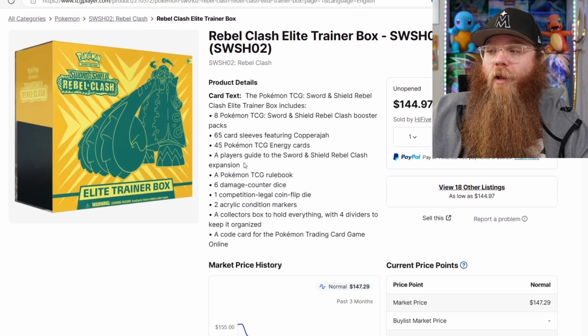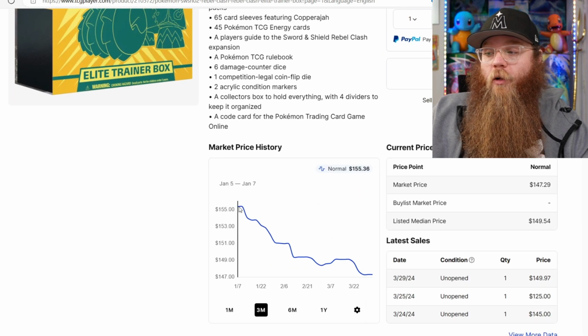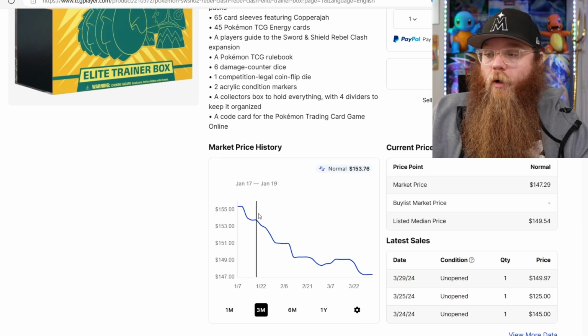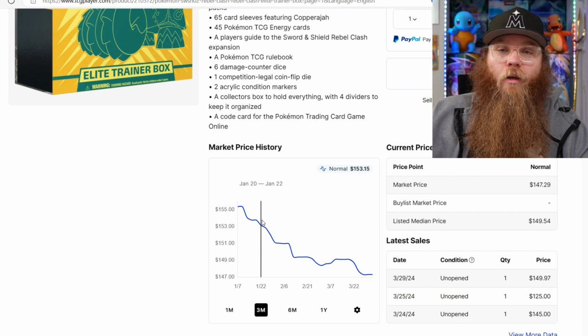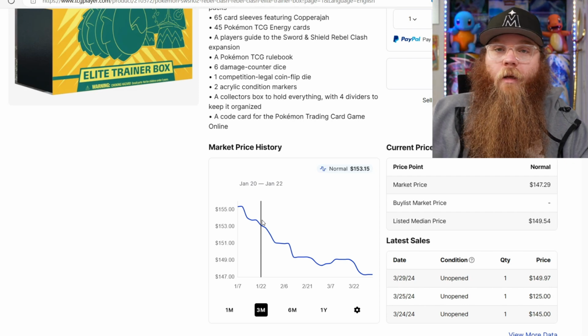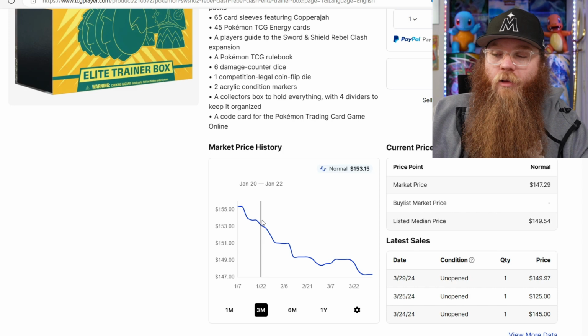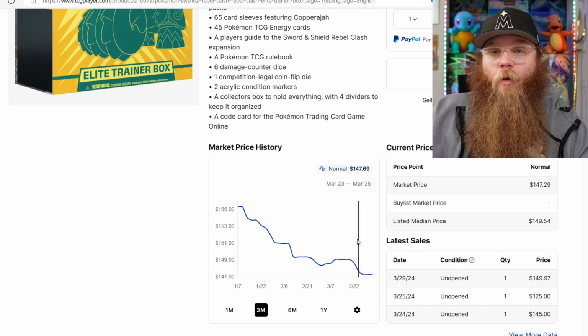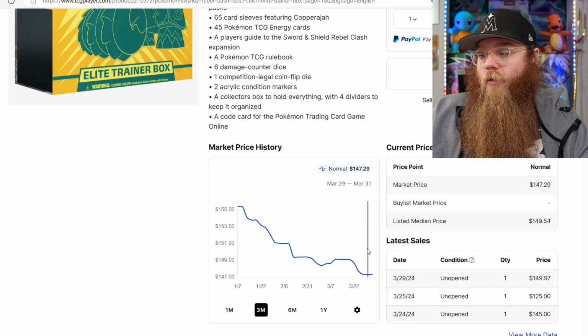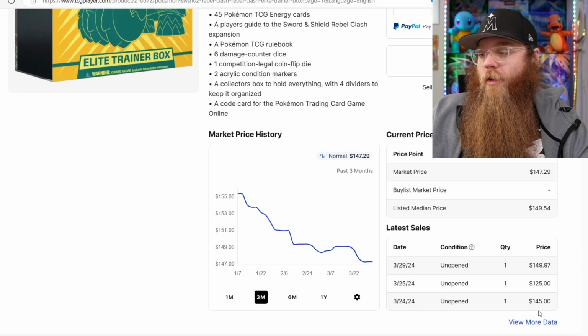Next, we got Rebel Clash Elite Trainer Box is actually down a little bit, which is good to see because I need one for my personal collection. I have a personal collection of ETBs where I want to get every ETB, and then I have ETBs for investments. And I always liked Rebel Clash. It's just wow, so expensive.